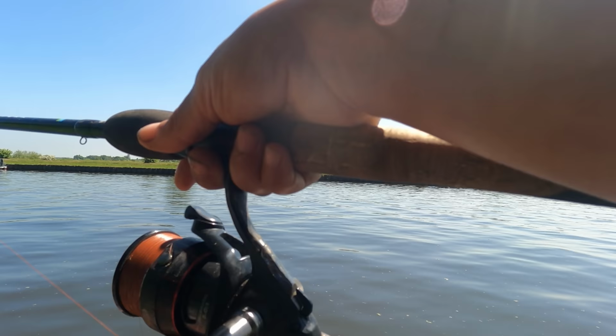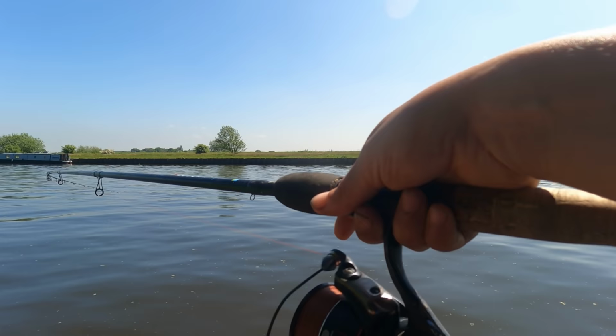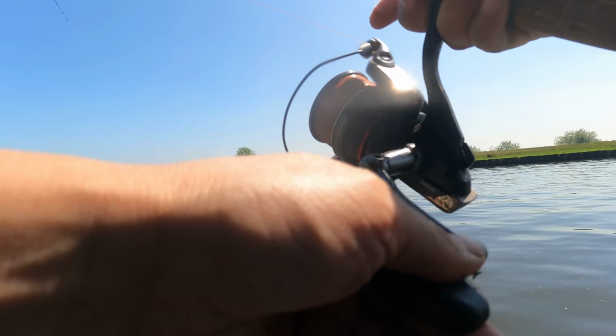I think it's another, didn't feel that big at first, but it seems quite powerful now, so I'd have thought it'd be another couple of pounds. So last one, we got the line stuck in the eye again, so I'm just hoping that doesn't happen because they're a bit harder to land these bigger fish. We're not ready.